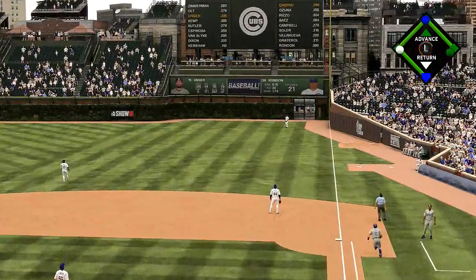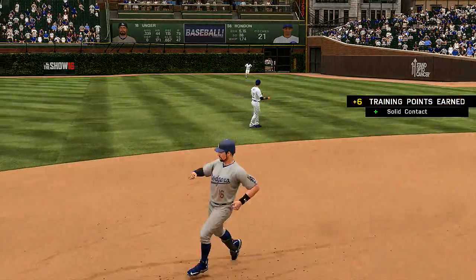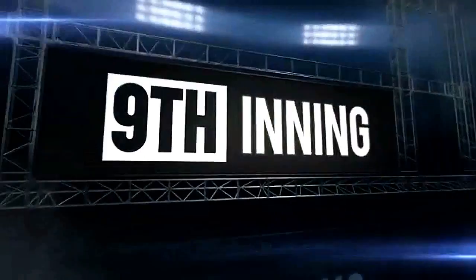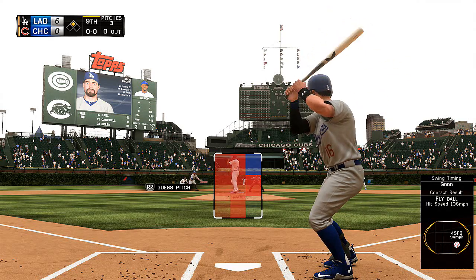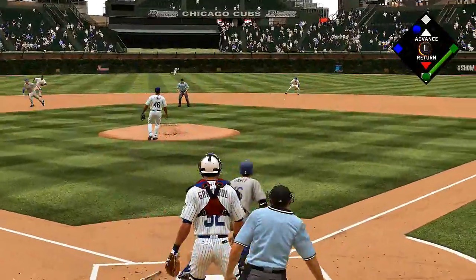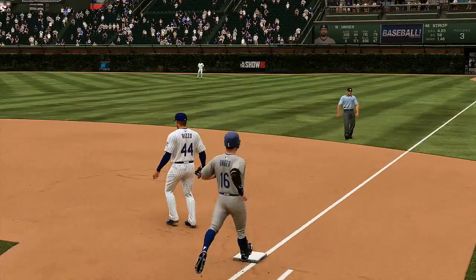He's trying to be a hero here and try to extend the lead, but that is going to be a deep fly ball out to right field, and that right there is going to be the final out of the inning. Go to the 9th inning now here. We'll see a runner now at second base with Unger up to bat, and we'll see that will be a routine play there to second base.